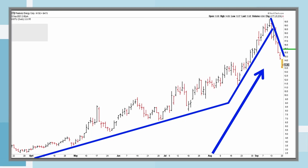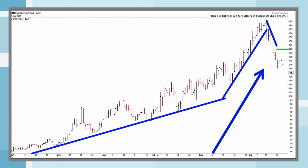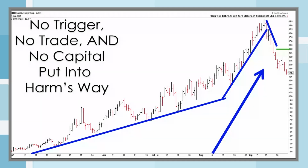So let's follow up on this one. This is BTU, and I'll show you why I'm going to reveal it early. The reason is, as you can see, the stock continued to pull back or sell off, and it did not trigger, so it came off of my radar. No trigger, no trade, and no capital is put into harm's way. You'd be surprised how many times this will keep you out of trouble. The secret of trading is losing as little as possible. And I think the old saying is take care of losses and the winners will take care of themselves.